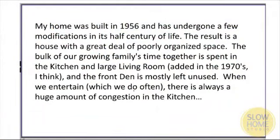And today we've got a design project of sorts. We haven't done one of these in a while, and it comes to us from Kyle, who's in Bryan, Texas. He sent us an email and some images of his house and a floor plan. He says, my home was built in 1956 and has undergone a few modifications in its first half century of life. The result is a house with a great deal of poorly organized space. The bulk of our growing family's time together is spent in the kitchen and large living room.